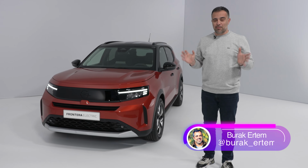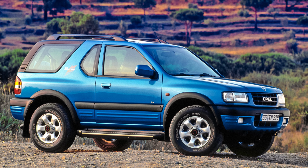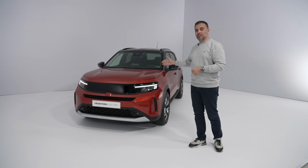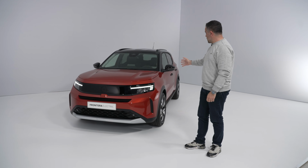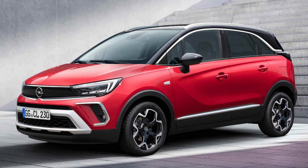The car you see in front of me now is actually the new Crossland, but Opel had an old SUV, the Frontera. They have renamed this Frontera in the new Crossland. No more Crossland, now Frontera. Now Frontera, as you can see, looks a bit more like an SUV. Crossland had softer lines, this one has more angular, more boxy lines.